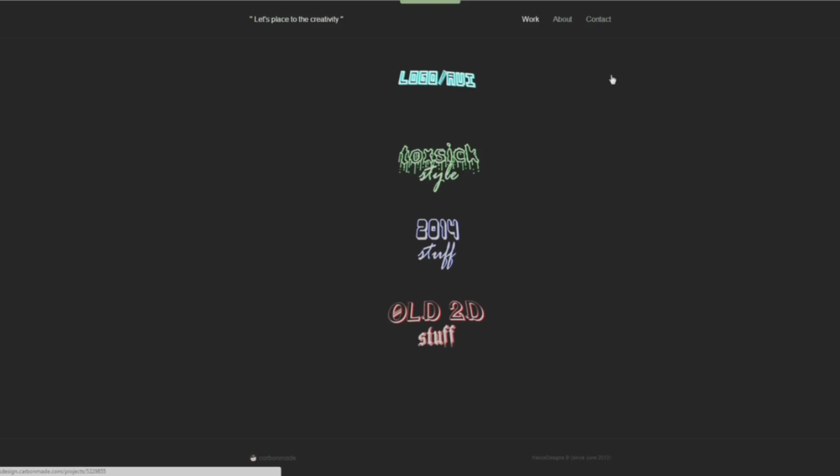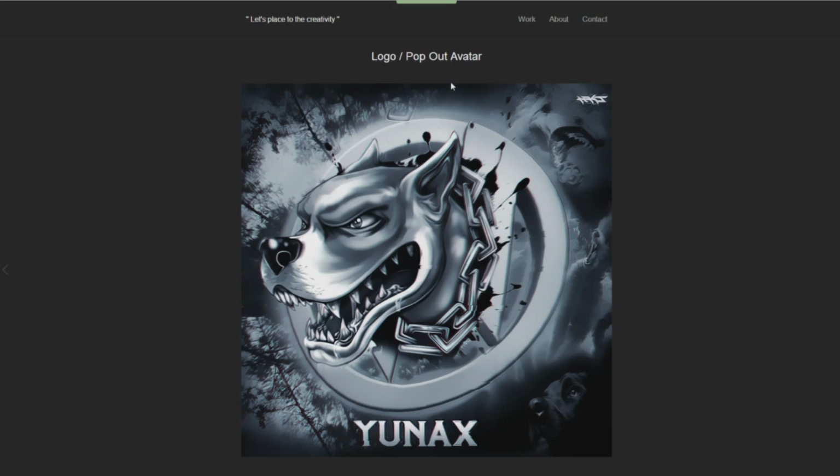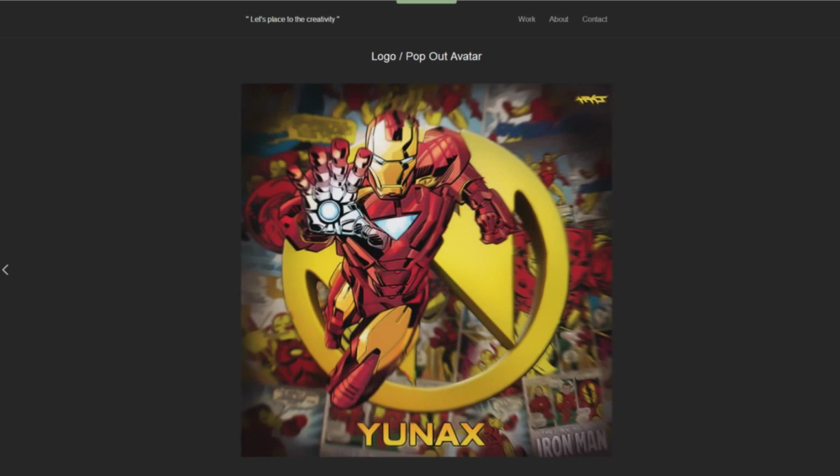You're then presented with some clear labeling, so he's clearly categorized his stuff. It would be nice to see some sort of imagery here, so maybe some imagery in the background. But I can see how he's been restricted due to Carbon-Made's design. So when you go into one, I'm just going to open that in a new tab, you're presented with his work and you can scroll through it like a slideshow.